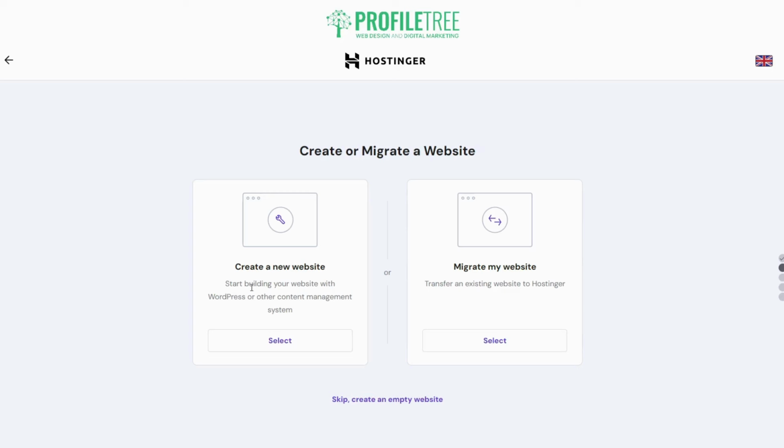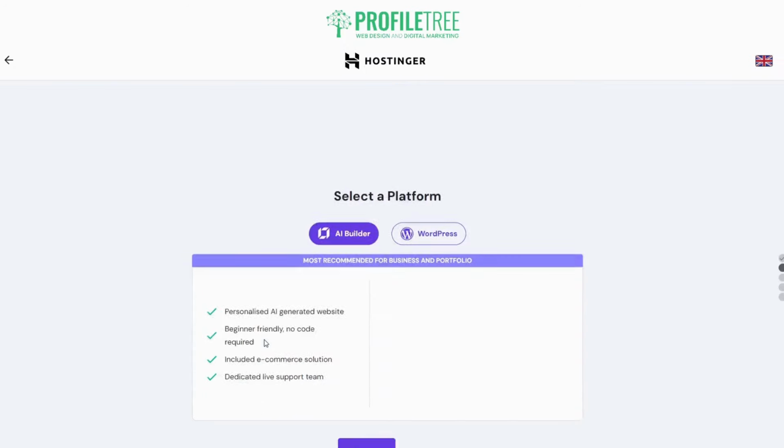So this is where you can create a website using WordPress or other content management systems. I would prefer to select, of course, the other content management system, especially if you are just a beginner. WordPress, I would say, is more advanced, as you will need to be a little bit more skillful in knowing the whereabouts and how-tos on WordPress. Or as well as that, you can skip and just create an empty website. But we'll go and select create a new website.